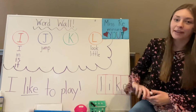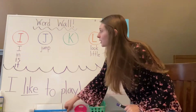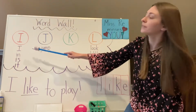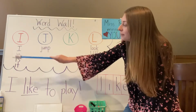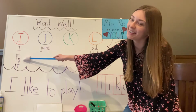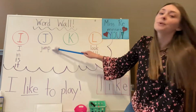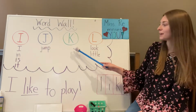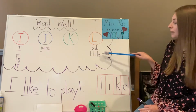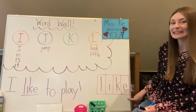All right, once you have done that, we are then going to add it to the word wall. So if we look at our word wall, we have I, J, K, and L. So first let's look at what words we already have under I. We have the word I, about that one after it. In, well, after in, is. And what about the last one under I, what is that? It, good job. And then under J, what do we have? Jump, good job. Under K, we don't have anything. What about under L? Look, and then we have little. Awesome.